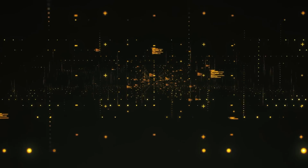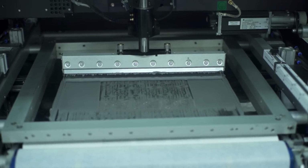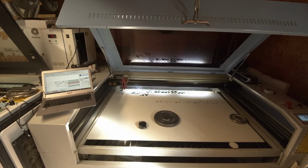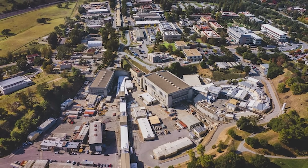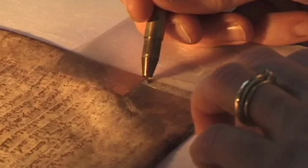Now, with the advent of AI, researchers decided to try other advanced techniques. One method that has shown the most success is called X-ray fluorescence, or XRF. This technique uses powerful X-rays to find tiny traces of ink, even if they're hidden under stains or layers of paint. Scientists are now using this process at the Stanford Linear Accelerator Center, a high-tech research facility, to recover more of Archimedes' lost writings, and they can't wait to find out what's inside.